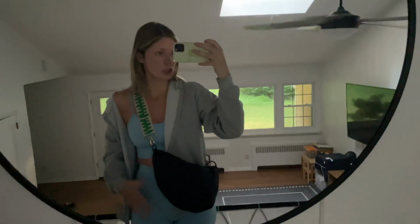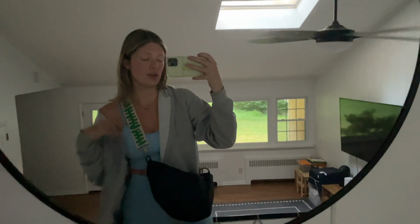So this is my little travel day outfit. It's going to be very hot when we get down to Florida. Usually I'm cold in the airport and on airplanes, so that's why I have a sweatshirt on. But then once it gets hot down in Florida, I could take this off and tie it around my waist. So here's my little airport outfit of the day.